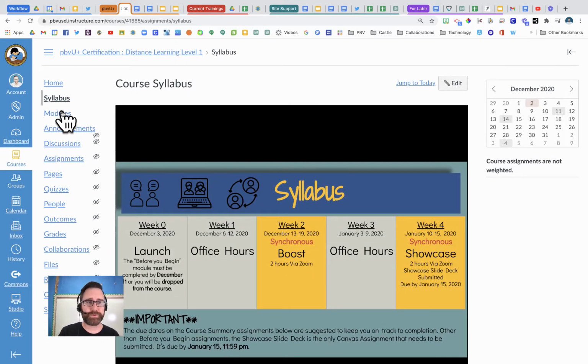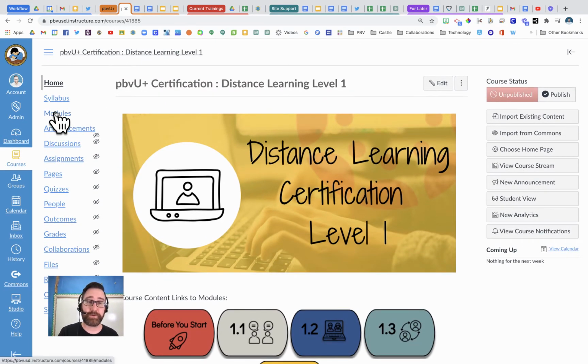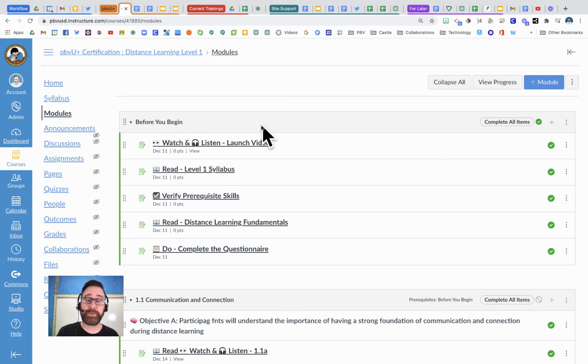As we move to modules, you'll be able to find those either by going to the home page and clicking on Before You Start, 1.1, 1.2, or 1.3. Or you can also click on Modules in the navigation menu on the left. Let's take a look at the Before You Begin module. These items in this module are all due by the end of the first week of the cycle. If these are not completed by the deadline, participants will be dropped from the course. Each item must be completed in order.